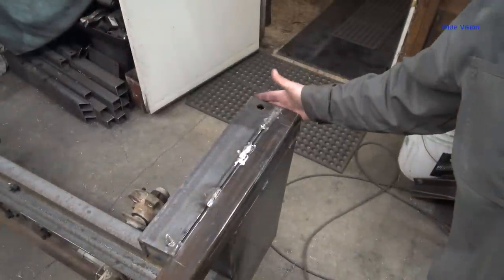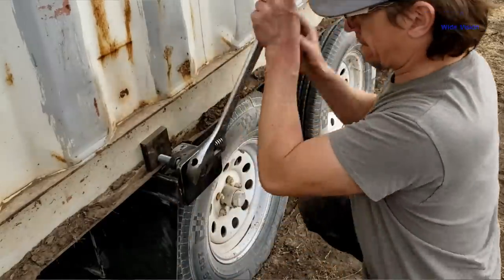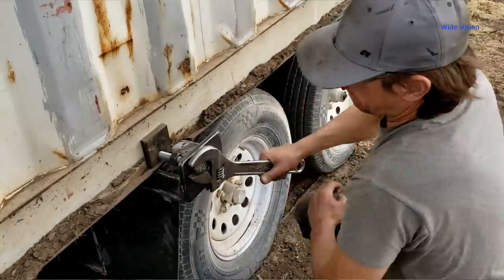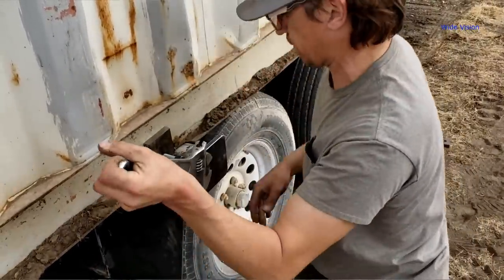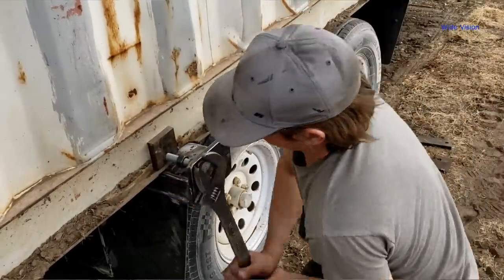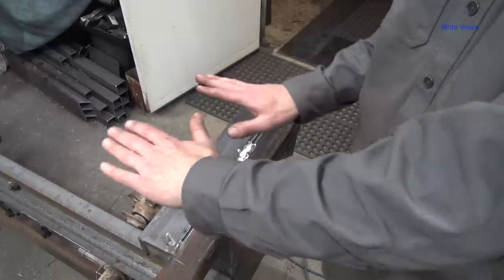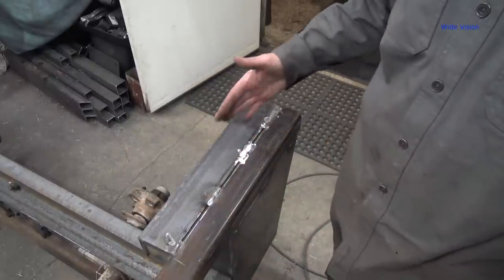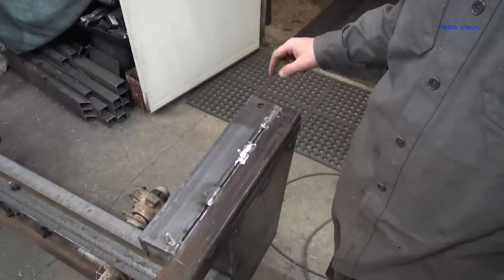Out here there's going to be a plate that comes up and a bolt that goes into it. That way I can push the container side to side a little bit, make micro adjustments to get it centered a little bit more on this dolly, get a little more square. That way the thing doesn't, you know, crab walk down the road or something if the axles are just a little bit crooked.